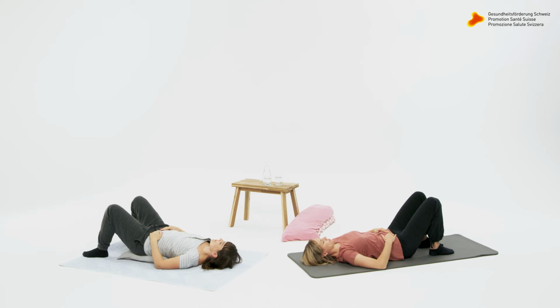At the beginning, you may not feel the muscles moving at all. Be patient and keep doing the exercises. As time passes, you will start to feel the muscles tightening.